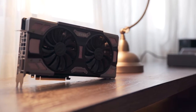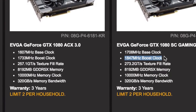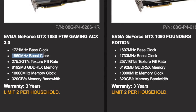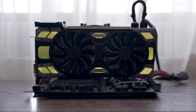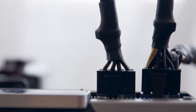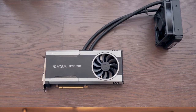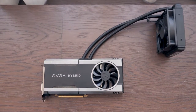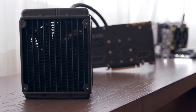And aside from the cooler difference, we have higher boost clock speeds on the SC at 1847 MHz, and then only a mere 13 MHz increase on the FTW edition, but now with full RGB accents on the shroud and a higher power envelope with dual 8 pins for power versus a single 8 pin on all of the lower cards. The hybrid GPU is basically the FTW edition but with a different cooler, with the advantage of being cooler and quieter at load versus the standard ACX 3.0 design.